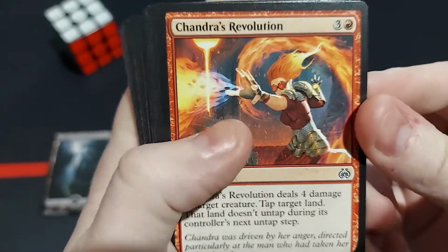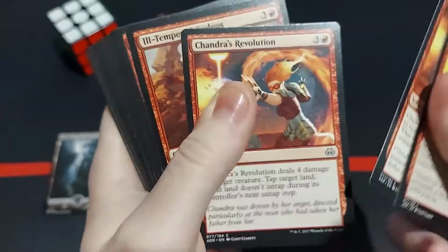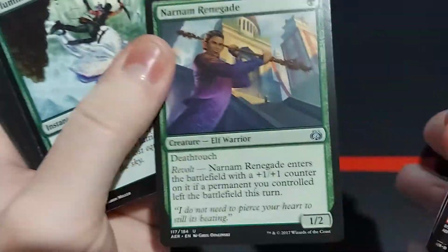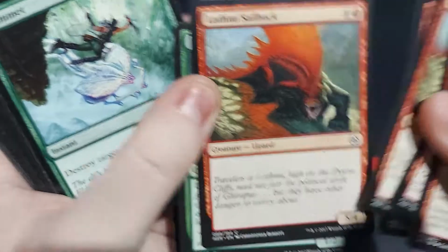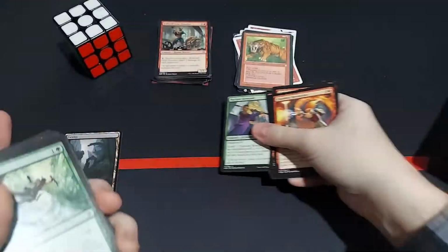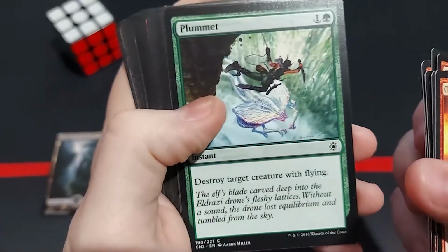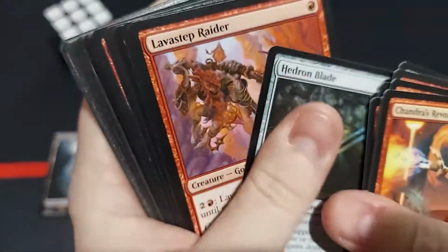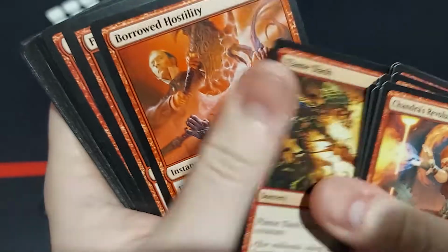Okay. More Aether Revolt stuff, looks like. Oh, is this an uncommon? No. That's an uncommon. Alright, some more. I don't actually know what that set's all about. Let's see here.